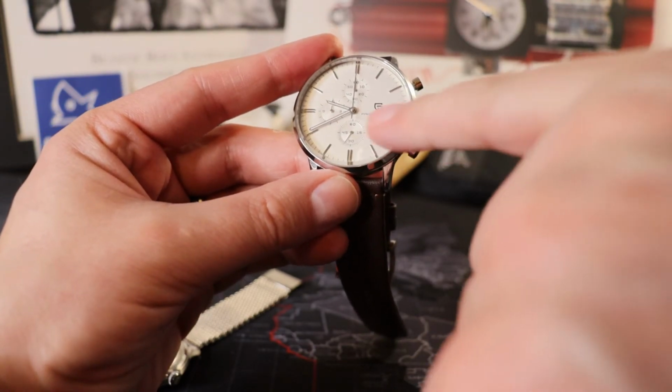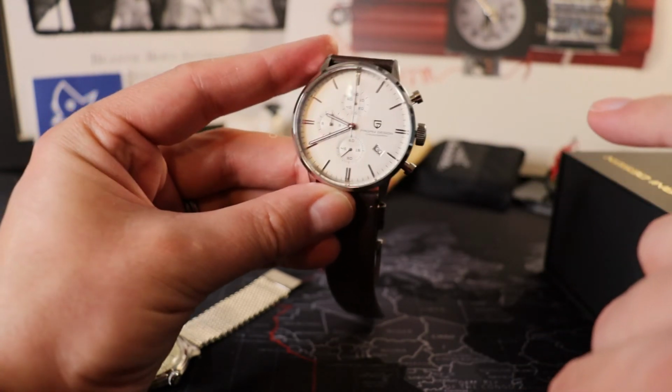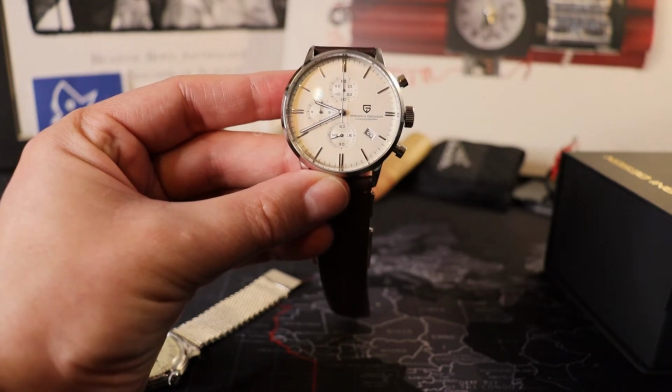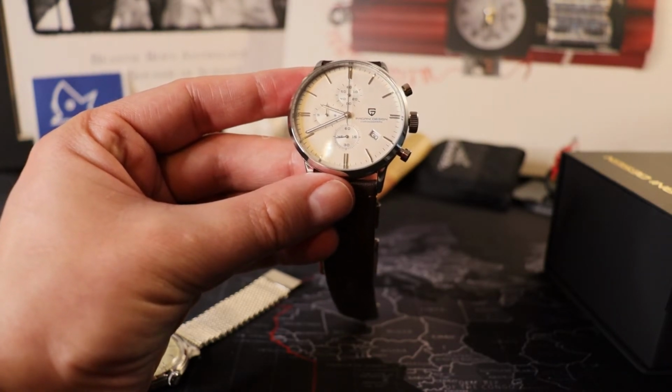The colour, whilst it suggests that it's a silver white, actually in real life it's much closer to a champagne for me. But that's actually really nice because it's got a little bit more warmth to it than perhaps just a straight silver white.